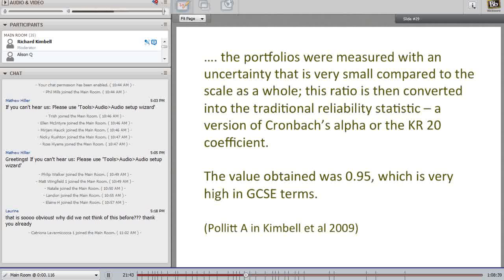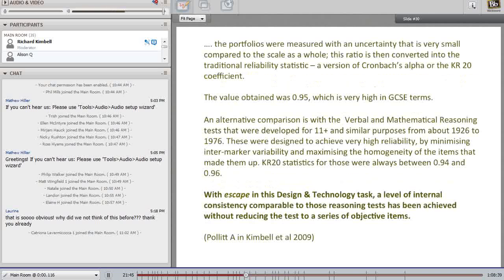He compares it to verbal and mathematical reasoning tests that were developed for the 11 plus from the 20s up to the 70s. These were designed to achieve very high reliability by minimizing intermarker variability and maximizing the homogeneity of the items that make them up. The KR20 statistics for those were always between 0.94 and 0.96. But the point here is that with Escape, in this design and technology task, a level of internal consistency comparable to those old reading tests has been achieved without reducing the test to a series of objective items.